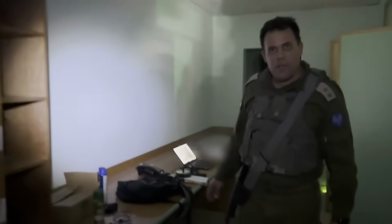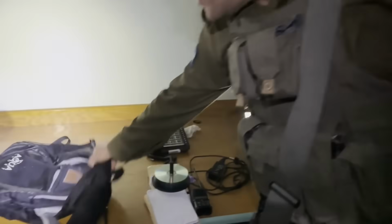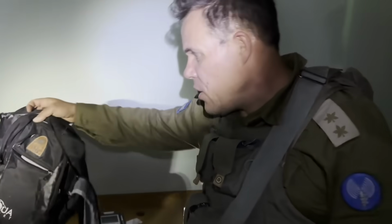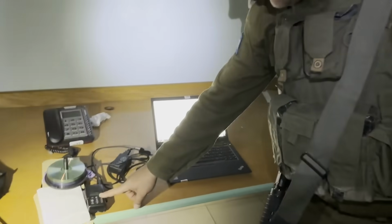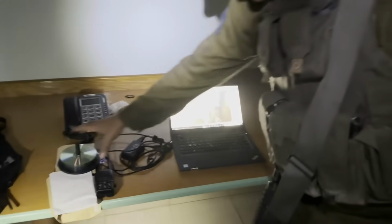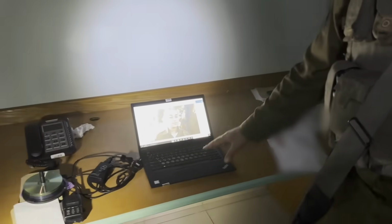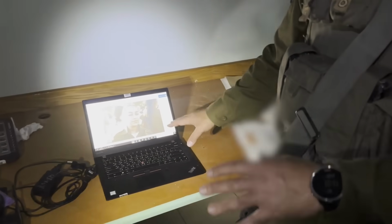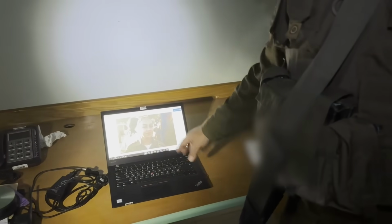And the last item, which I'm sure will be very interesting to analyze, is a laptop. We found it in the MRI room. This is how the laptop looks. I don't know who it belonged to, but now it is being analyzed by our intel people. Tactical radio communications, which we will analyze. Lots of disks, which will be analyzed. And a computer, which at first glance already provides a lot of incriminating evidence.